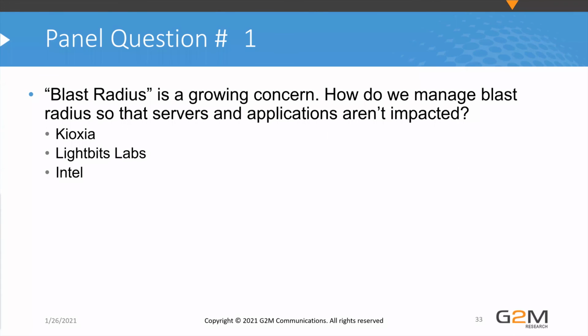No, I think we basically covered that. We believe that you use the large drives, but you mitigate blast radius by doing multiple copies over different racks, over different rows, over different power levels. And of course, you spread the data out over multiple drives so that when you do have a drive failure, you have as little impact as possible.